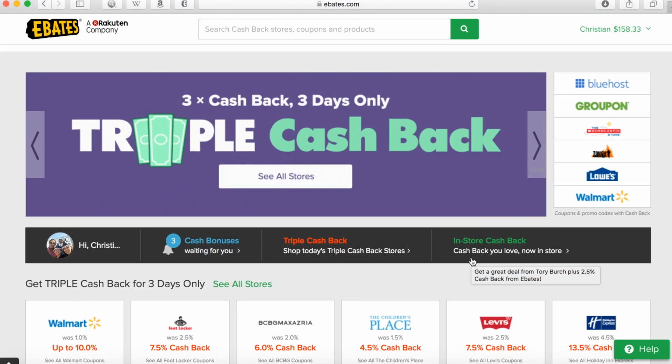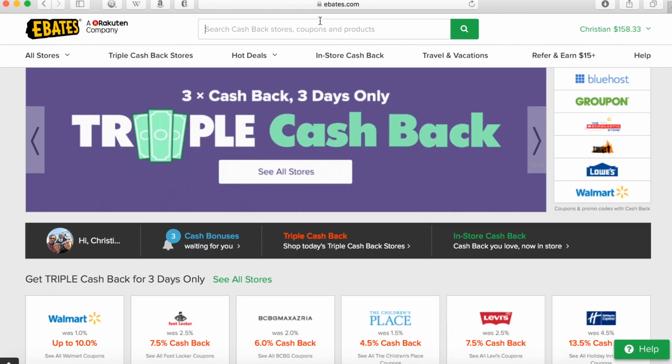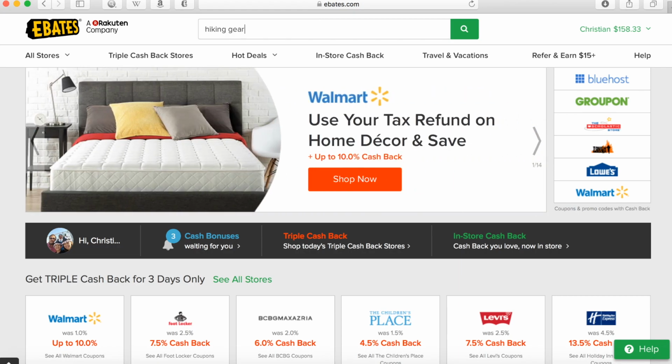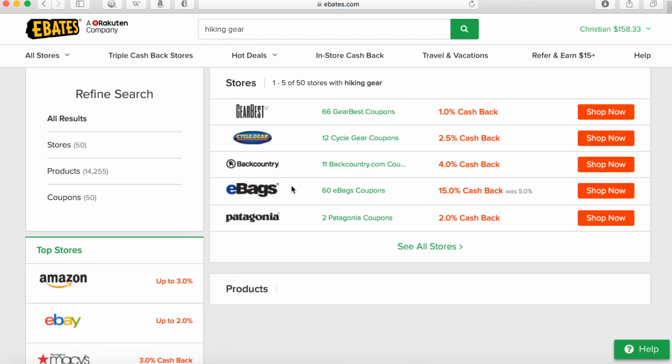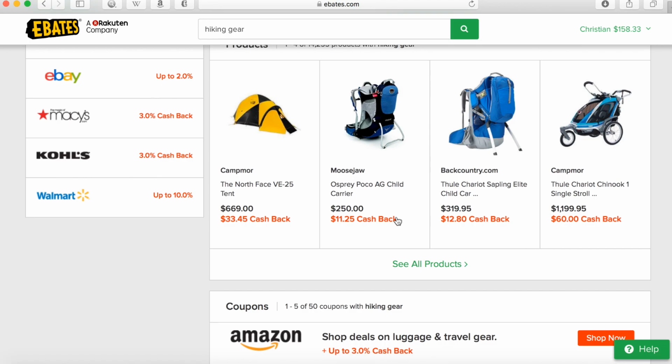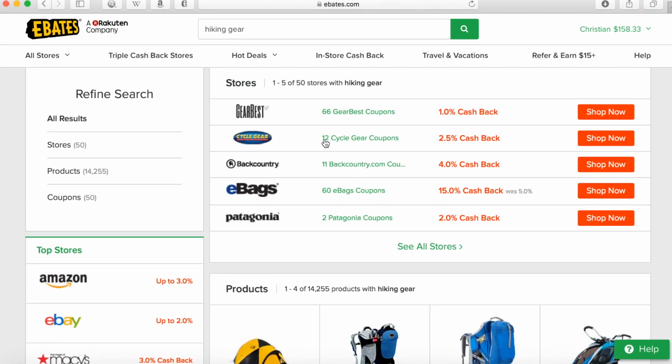If there's a particular category or item that you wanted to buy, you can just type it into the search bar up here. So let's see, we'll just type in hiking gear and see what comes up. So here's a list of websites that might sell hiking gear. Looks like they have camping stuff, hiking gear, all that kind of stuff. So that's one way to use it.